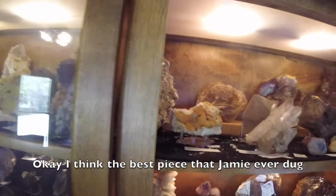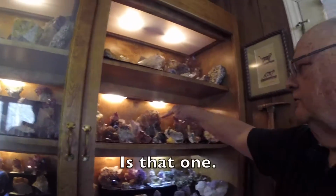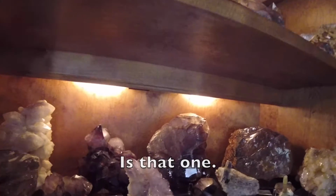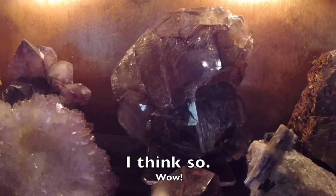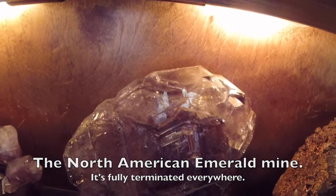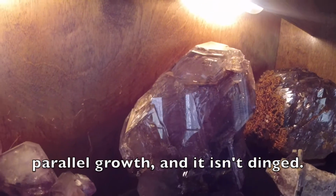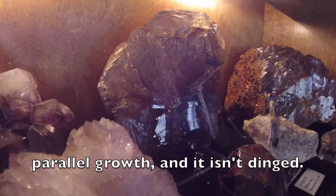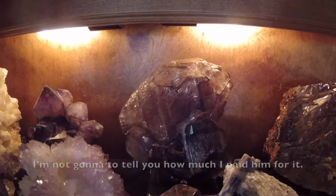Okay, now I think the best piece that Jamie ever dug is that one. That's the best quartz that he's ever dug, you think? I think so. Wow. A North American emerald mine. It's fully terminated everywhere. It's got some clay inclusions, parallel growth, and it isn't dinged. I'm not going to tell you how much I paid him for it.